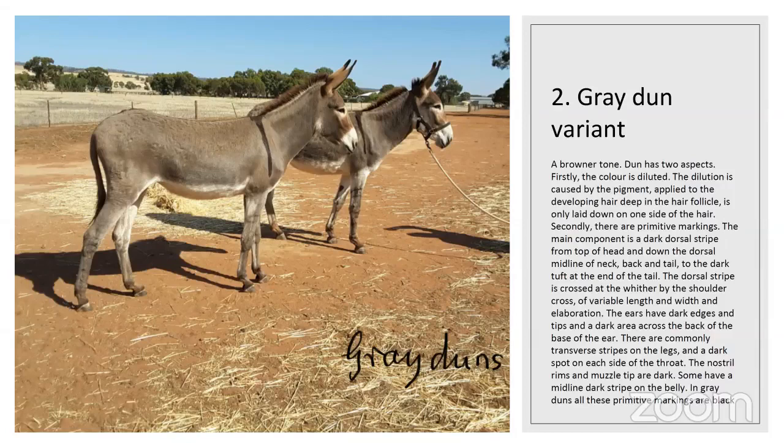And the dun is technically called a dilution because the colour is only partially colouring the hair, but it's very different to other dilutions. In most dilute colours, the whole hair has a reduced amount of pigment in it. In dun, this natural wild colour of all the equines, the colour is only in one side of the hair shaft. So in the hair follicle, the cells that produce colour are only on one side of the hair follicle, and they only put colour on one side of the hair shaft. So the colour is pale on the body, diluted by simply having the hair only half coloured on one side.